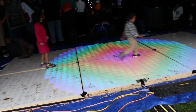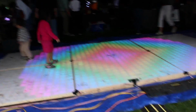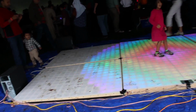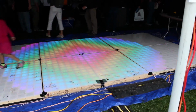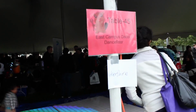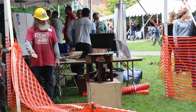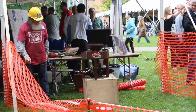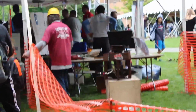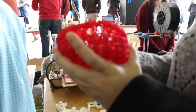There's the disco dance floor from First East, which they must have just brought out. It was really neat because I hadn't seen it in person, even though I know one of the people who helped design and work on it. He was on the fencing team last year and then graduated. This was a really cool thing. It was a really large coin flipper. I think it was demonstrating probability to the kids, also just a kind of fun activity to do. We also saw the robotic cheetah project that a lab at MIT has been working at.